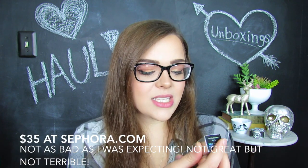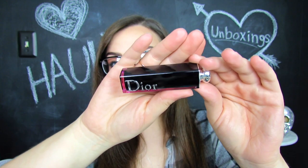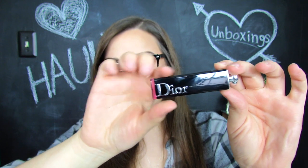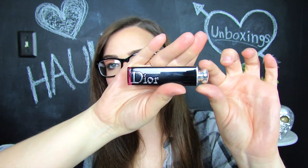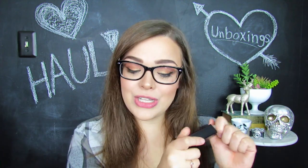Alrighty, so first up we have a Dior Addict Lacquer Stick, and this is in the shade Underground, and I gotta show you guys this packaging. It's so, so pretty. So this is what the packaging looks like. It comes in this dark, deep purpley tube with a little nub here on the end that you pull out, and then it says Dior on it. Now, I have never owned anything Dior in my life, so this is incredibly exciting to me.